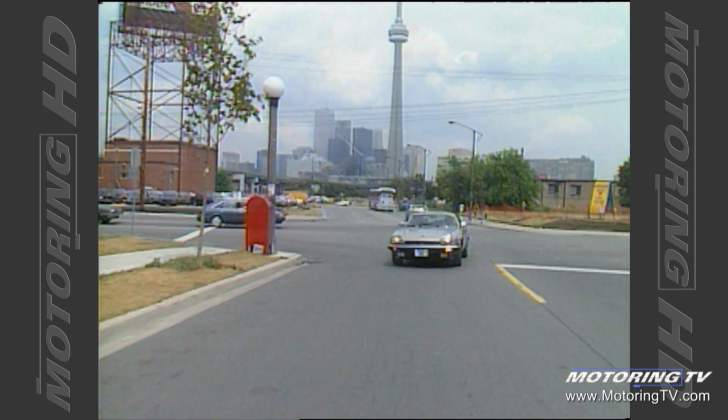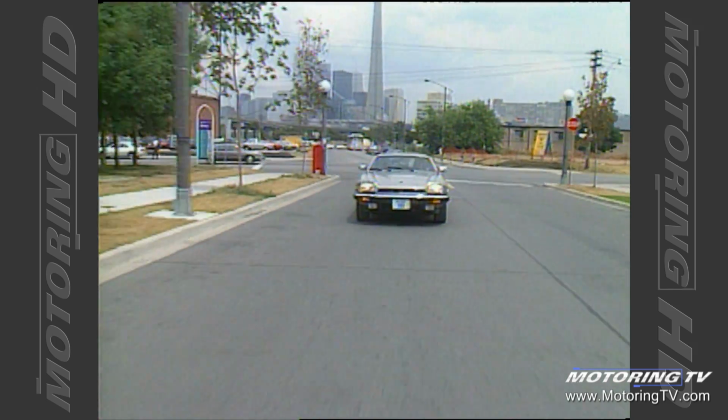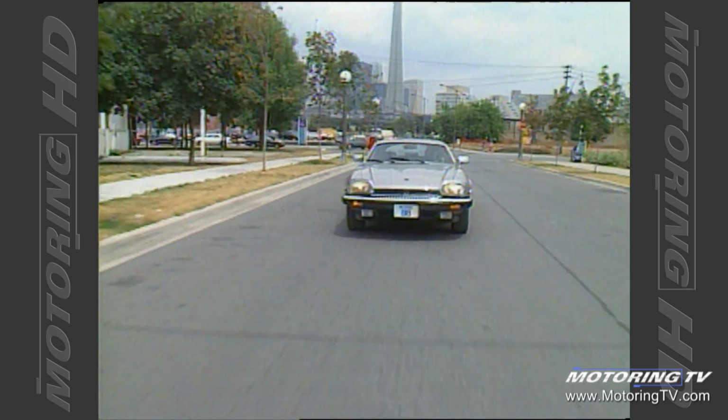It's a shame that the people watching can't experience how smooth and soft the ride is, even some of the bigger bumps in the road you float across.